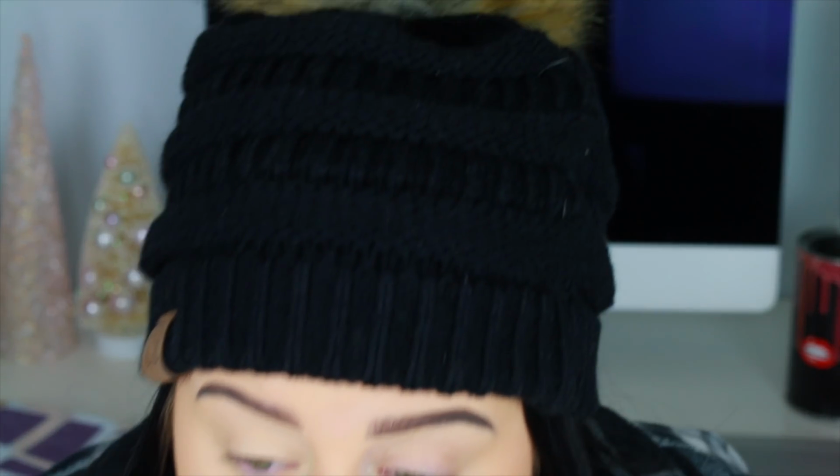This is definitely a drier formula. I don't know. This is looking like Shape Tape to me, which I'm actually pretty stoked about. Okay, look how much brighter this eye is than this eye. Like that is just a lot of coverage. It is going into my creases a little bit, but I also haven't set it.